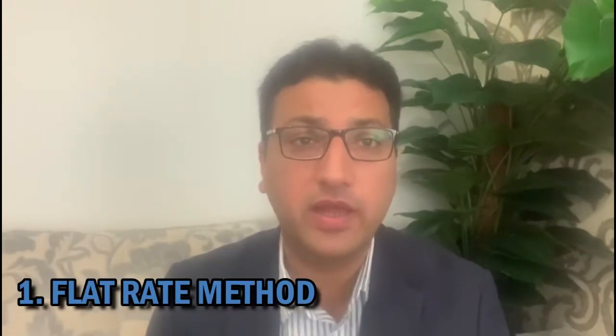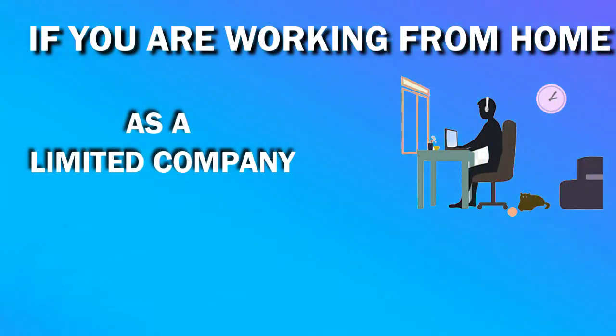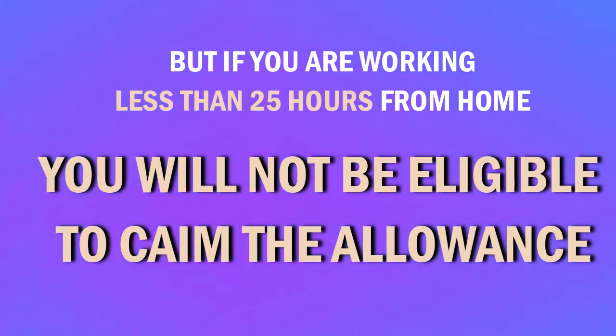First, I am just going to explain the flat rate method, how you can calculate it and how it works. If you're working from home as a limited company, you can claim £6 per week in the tax year 2021 to 22. But if you are working less than 25 hours from home, you are not eligible to claim this allowance. If it's more than 25 hours, you can claim £6 per week.